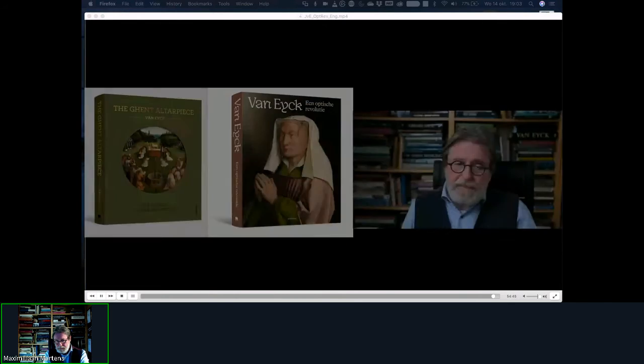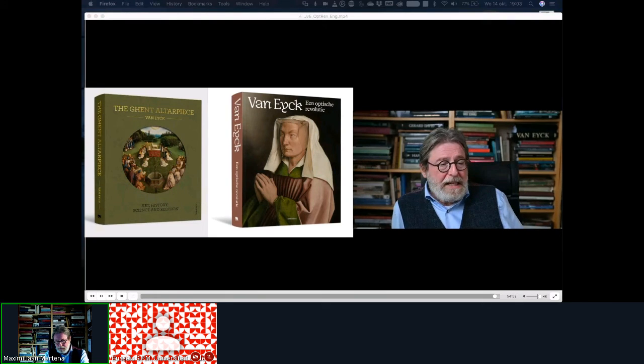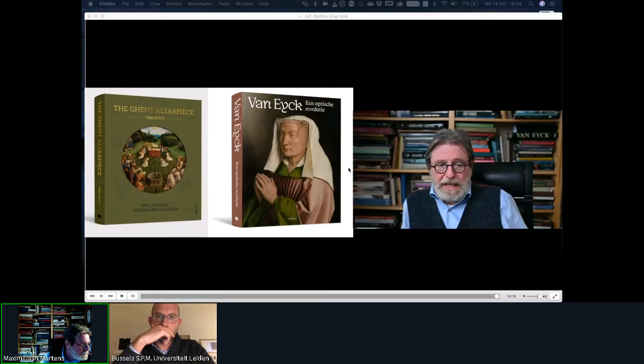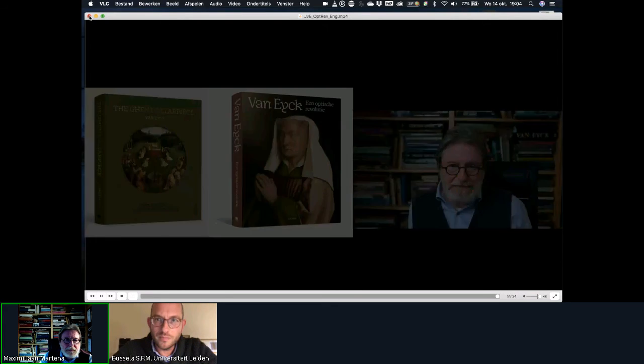I've written more about all this in the catalog of the exhibition, Van Eyck, An Optical Revolution, which is published in four editions, and then also in another book that I've edited with a colleague, Danny Praet, and which bundles a number of articles mainly from Ghent colleagues. Here, the book on the Ghent Altarpiece, which was published last year. I thank you very much for your attention.